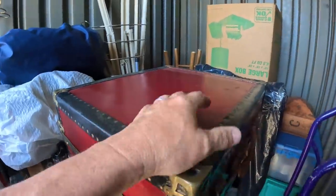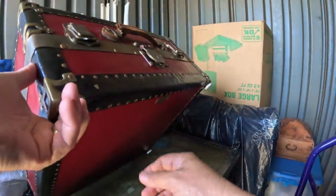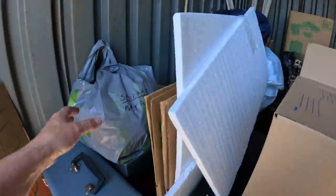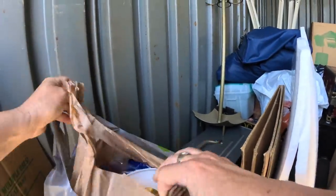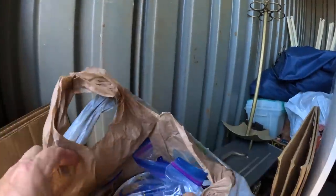A cool trunk. Actually, that trunk would be something I'd probably take to like Dianza or the antique market. You know what, guys? One thing I'm realizing I forgot to bring was garbage cans. I really blew it. Pot and pasta. There's the pasta. Jeez. Yep.